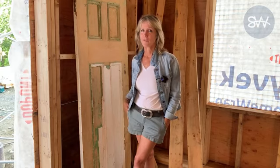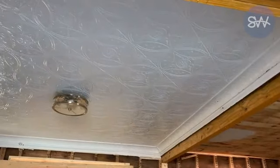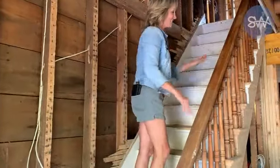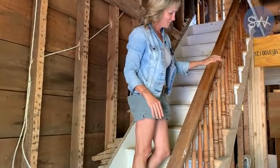When I first looked at it, I probably looked at it for 15 minutes, and we put an offer in a few days later. And I think I was in love with it right from the very beginning. I think what I loved most about it was the tin ceilings. And secondly, the old staircase.